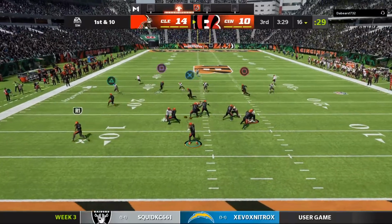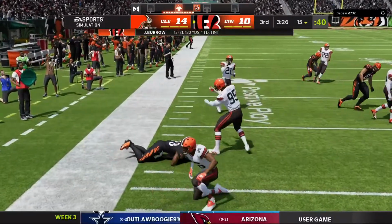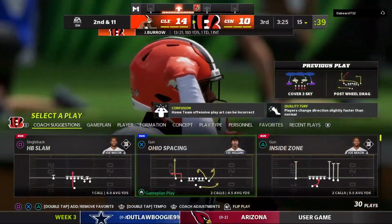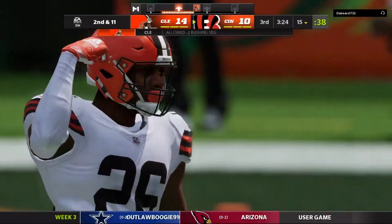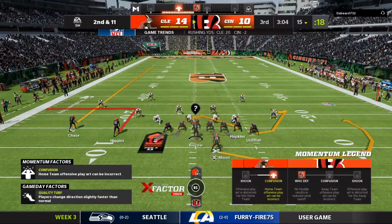And from the shotgun, he'll throw. To Mixon on the check down. And he'll lose yardage here. Back to the 15. He was unable to shake free there. They'll cover him for a loss of a yard.